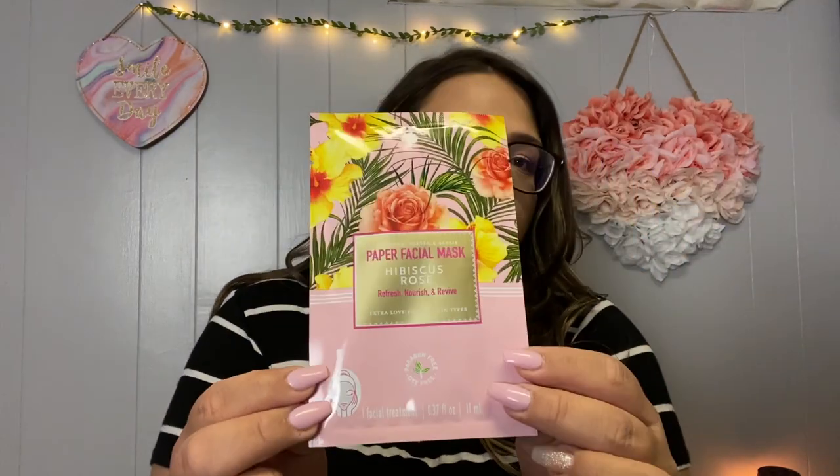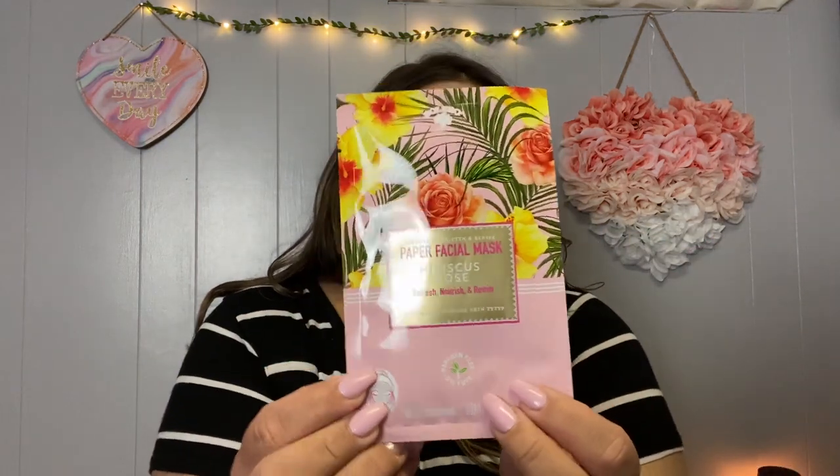The front of my store had this display with a lot of new products from Bolero. I'm assuming they put them out for Mother's Day. I didn't grab too many of the new items, but I did grab one of the paper facial masks. I got the Hibiscus Rose, just because I'm always interested to try any product that has rose in it. And I really, really like these face masks from Bolero. They work really well. They're very hydrating, and I just thought I would give it a try.